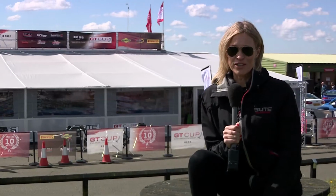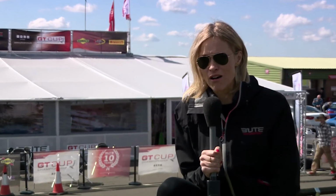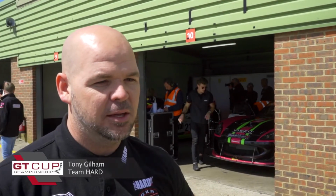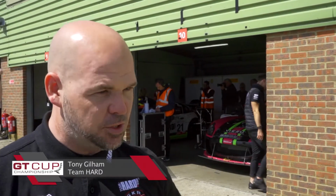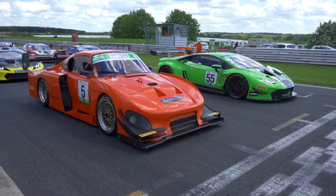This championship attracts some of the biggest teams in the country, and one of them is Team HARD. Now, not only have they got two Ginettas running in 2019, but they're offering a fantastic opportunity to be a part of GT Cup in 2020. So this is our first year in the GT Cup, and we've changed our scholarship programme to suit the GT Cup. The prize is now a fully funded drive in this series, essentially with a full management programme.